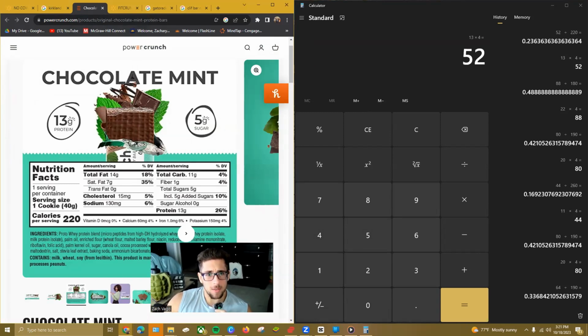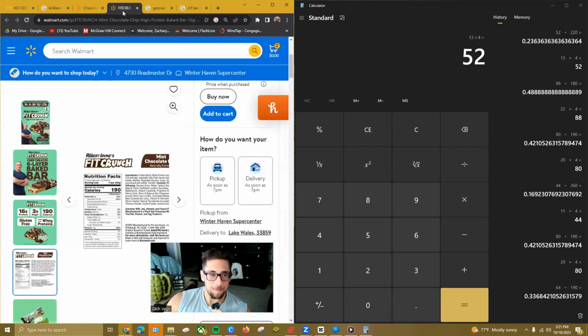It's not a protein bar. It's purely just a fat bar. And I'm saying that just because it's insanely high in calories just coming from fat and carbs. I won't even necessarily call it an energy bar. 11 grams of carbs isn't really going to give you too much energy. I might as well just have a serving of broccoli if I wanted that many carbs. Let's go on to the next example.